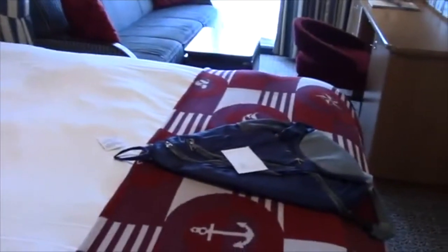Okay, and if you're connecting to the room next door, you have a connecting door. So you come in and it's this beautiful bed. It looks so inviting. And this time they have the red. I think last time they had the yellow afghan on the bottom. So you have a clock to wake you up with all kinds of plugs underneath. A lamp next to the bed on both sides.